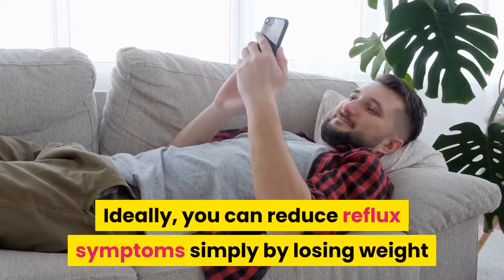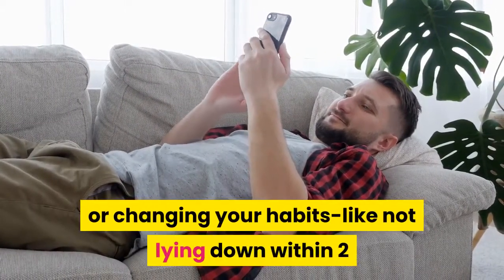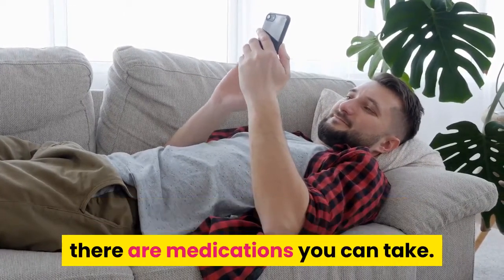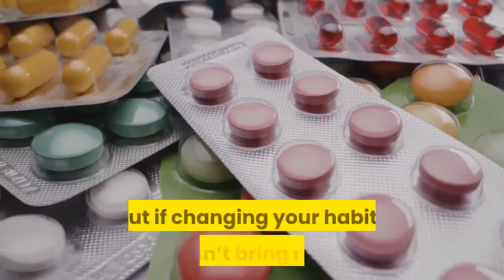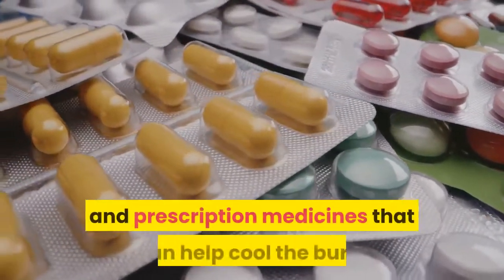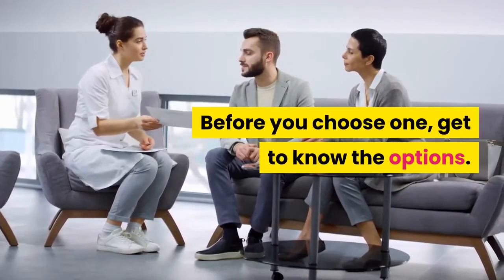Ideally, you can reduce reflux symptoms simply by losing weight or changing your habits, like not lying down within 2 hours of eating. While you are struggling with symptoms, there are medications you can take. But if changing your habits doesn't bring relief, there are plenty of over-the-counter and prescription medicines that can help cool the burn. Before you choose one, get to know the options.